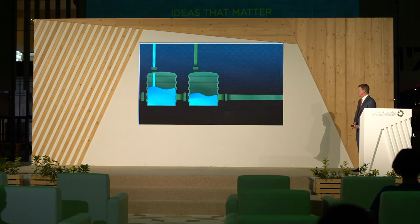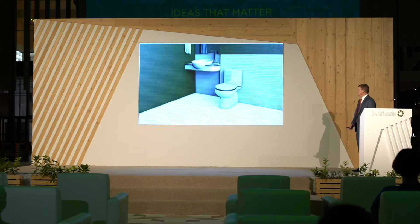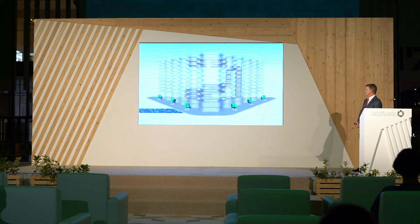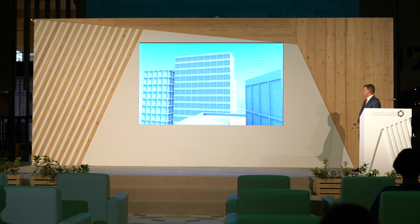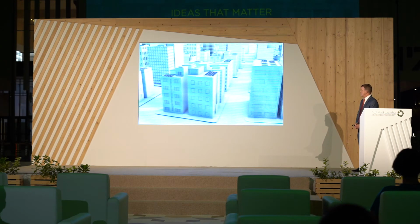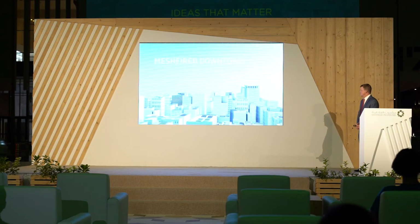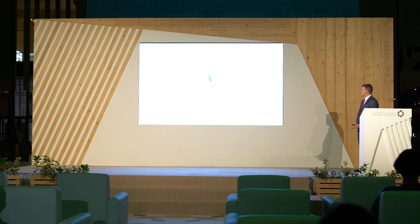Our customized basement tanks hold high-quality non-drinking water that's not only suitable for irrigation, but also for toilet flushing, and for the district cooling plant as well. The three areas that normally use a large amount of drinking water. In our city district, we are able to reduce our drinking water requirement by 75%. And that is one of the many reasons that makes Msheireb Downtown Doha the smartest and most sustainable fully built city district in the world.